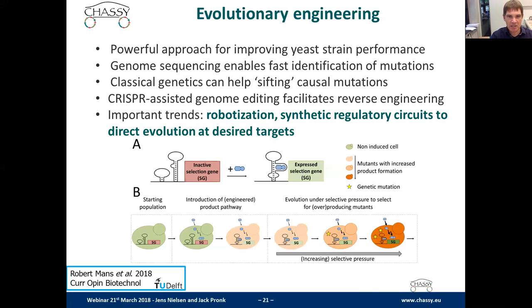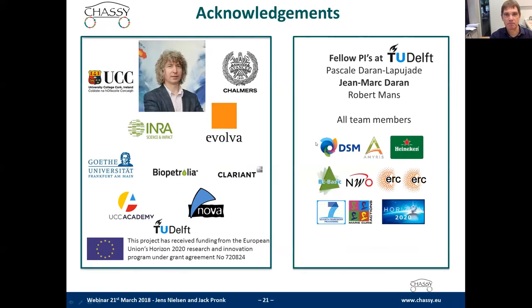So for example, yeast cells do not have a particular advantage in making products that cost ATP. The synthesis costs ATP. But we may be able to engineer around that by building synthetic regulatory circuits that confer a selective advantage to product forming microbes. And this approach, I think, we'll hear about a lot in the coming years.